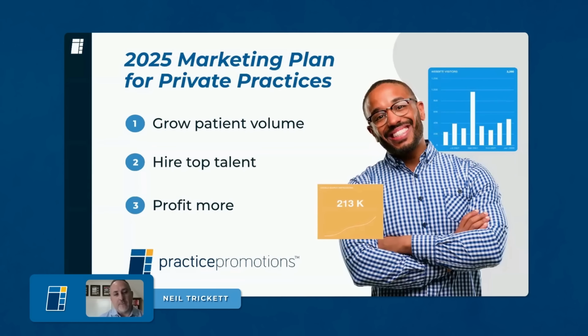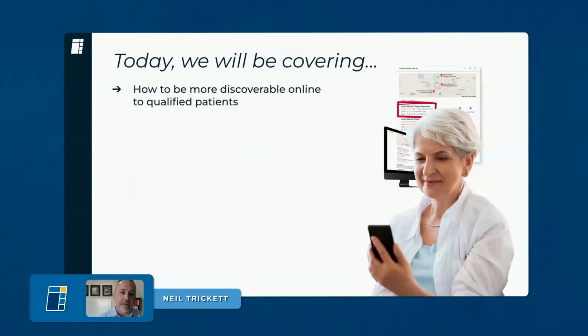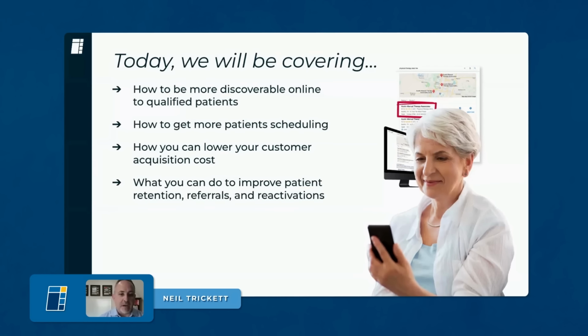And again, my goal for you from this 2025 marketing plan is to help you increase your patient volume, show you how you can hire top talent in a different way, and how you can profit more in your practice. So today, what we're going to be covering is how you can be more discoverable online to qualified patients in your community, how to get more patients scheduling with you as they interact with you online. How can we get them to take more action by coming to your clinic? And so that's going to help you also look at how you can lower your customer acquisition costs. So how can you get more patients in for less cost, especially in today's healthcare economy?